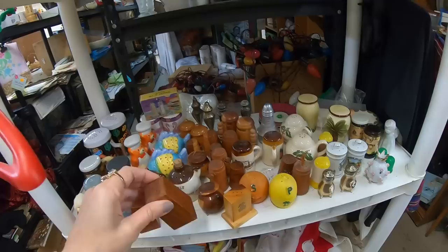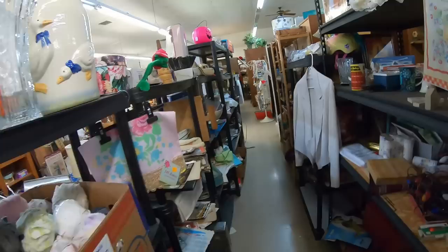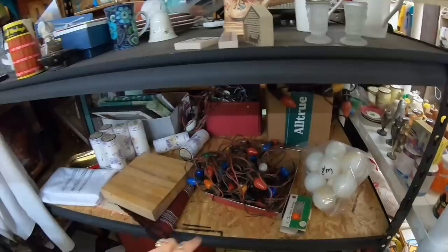Look at all the wood ones. Salt and pepper shaker collections just go on and on. They are fun to look at, even though I don't collect. All right, we're going to scoot down this tiny aisle. I can barely fit. Let's see what else we see. Some old Christmas lights. Oh, there's a wire basket down here. What is this? $18. Oh, that is quite nice.